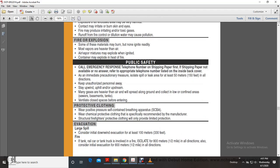Public safety. Call the emergency telephone number on the shipping paper first. If the shipping paper is not available or there is no answer, refer to the appropriate telephone number listed on the inside back cover. As an immediate precautionary measure, isolate the spill or leak area for at least 150 feet in all directions. Keep unauthorized persons away. Stay upwind, uphill, upstream.